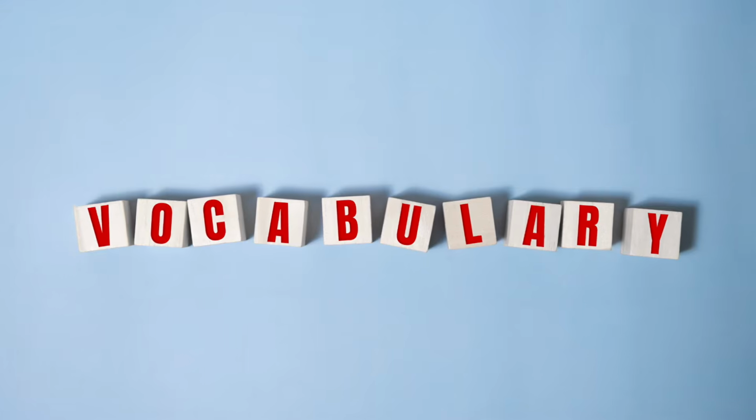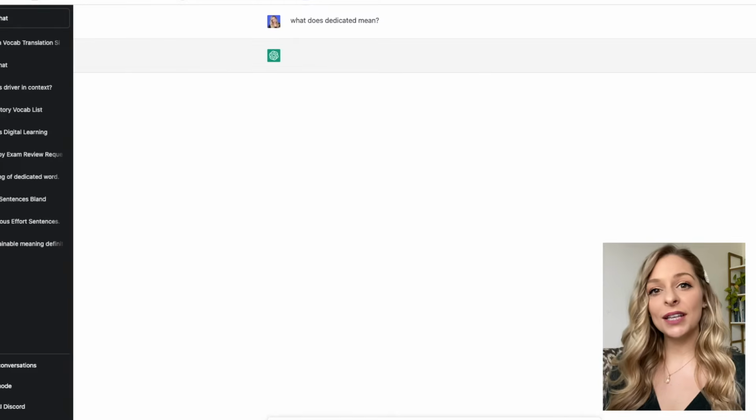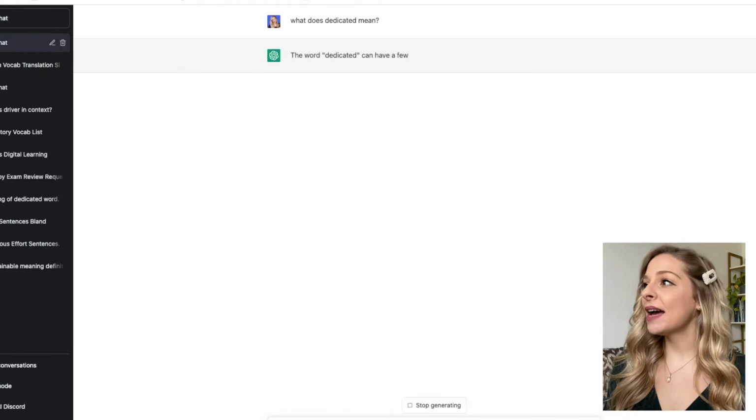Now, another question I asked you earlier was if you wanted to learn vocabulary faster. And from what I've seen so far, ChatGPT is an incredible tool for vocabulary, and I think it's actually one of its biggest strengths. So let's take a look. So first, you can just ask ChatGPT for meanings and definitions. For example, here I asked it, "What does dedicated mean?"